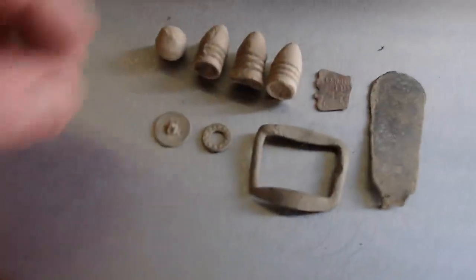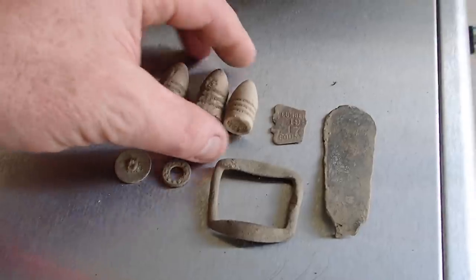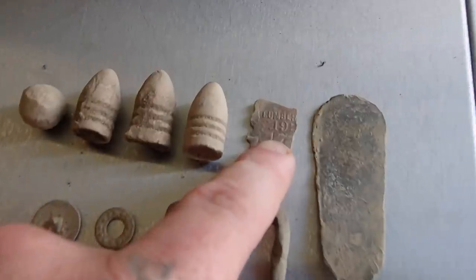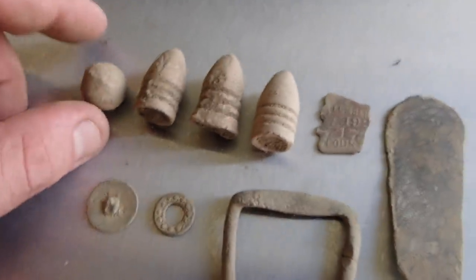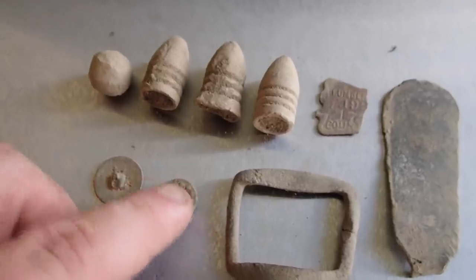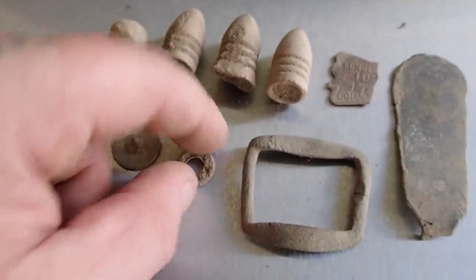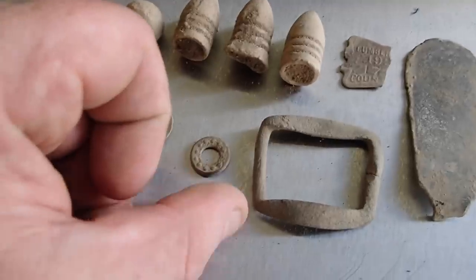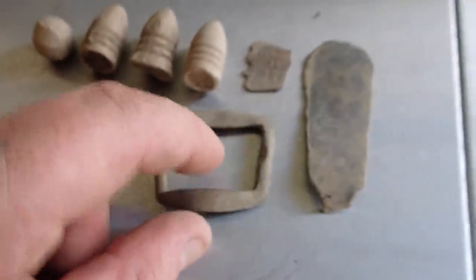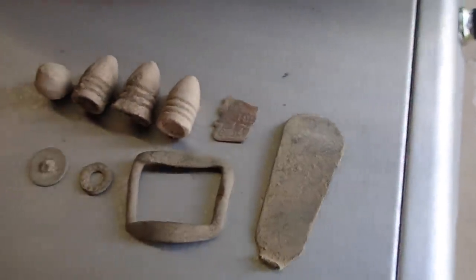Right towards the end, it just lit up with those last two three ringers. 1920 something Cumberland County dog tax license, musket ball, flat button, some sort of fancy something or other. I'm not quite sure what that's off of, but probably a jeans snap or something to that effect, but it's got some fancy on it. Buckle and utensil handle. So all in all, that was pretty good for a couple hours.